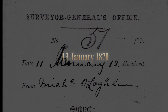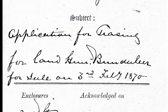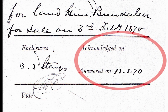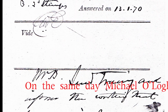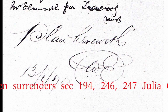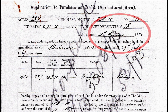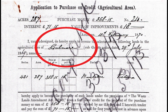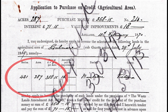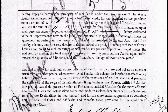2 days later, there was a reply from the Surveyor General's office acknowledging the receipt of the letter and also forwarding the tracings of the new land to be released at Gulnare. Three weeks later, on the 4th of February, Michael O'Loughlin signs an application to purchase land on credit. The land is situated at Gulnare and consists of 287 acres on section 431 in the 100 of Gulnare.